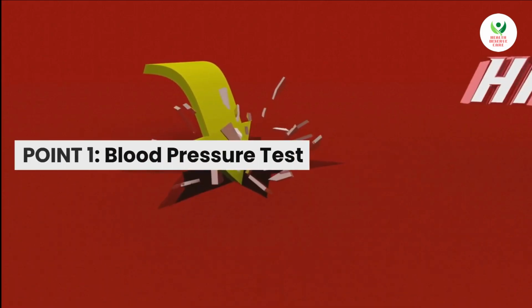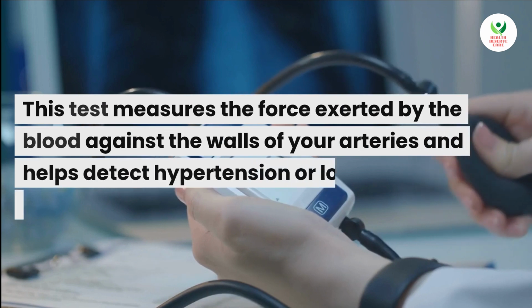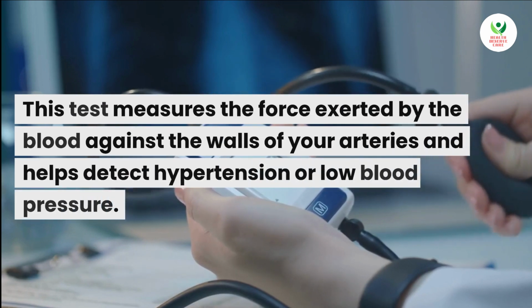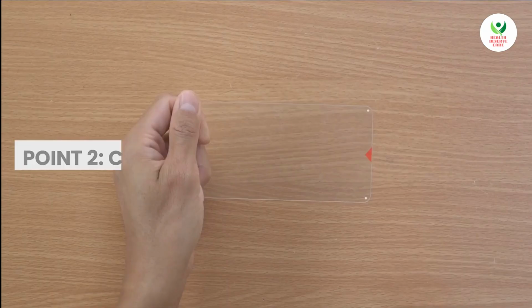Point 1. Blood pressure test. First up, we have the blood pressure test. This test measures the force exerted by the blood against the walls of your arteries and helps detect hypertension or low blood pressure.